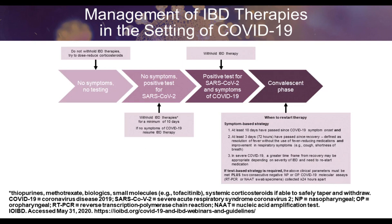I will walk you through this graphic, also from IOIBD, which I think really helps think through some of these steps. If the patient has no symptoms and no testing has been done, don't withhold therapy. Try to dose reduce steroids when possible. If the patient has no symptoms but does test positive for SARS-CoV-2, consider withholding therapy if possible for a minimum of 10 days to see if symptoms develop, and if they don't, then certainly resume therapy.